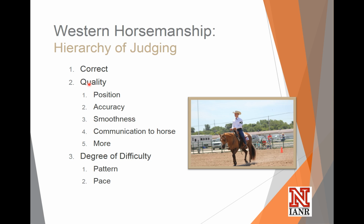Then the next thing we evaluate them on is quality, and so in our horsemanship we're looking at their position, how accurate they were as they negotiate through the pattern, how smooth they are and how they communicate to the horse. Do they work kind of as a team together? A variety of these different kinds of things to work on looking at the quality.